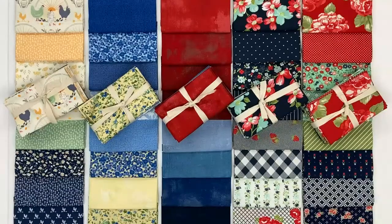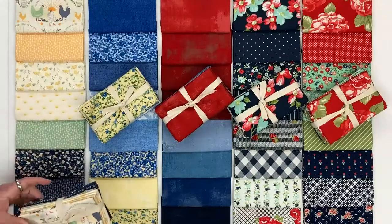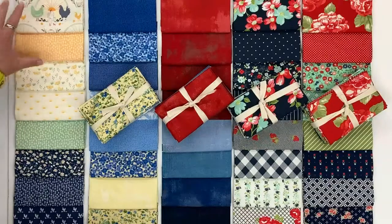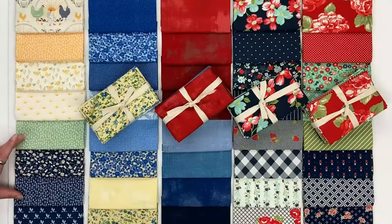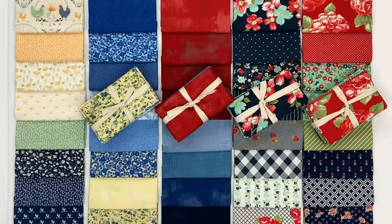So let's take a peek at the fabric bundles that we are going to be featuring tonight. We have five beautiful fabric lines to share with you today. We have a brand new designer with Moda Fabrics. This fabric line is called Break of Day, and it features chickens. So we have the beautiful chickens here with the sunburst yellow tone, little chicks in the field, gorgeous sunburst, green and blue background, some beautiful blue daisies, and chickens on a weather vane.